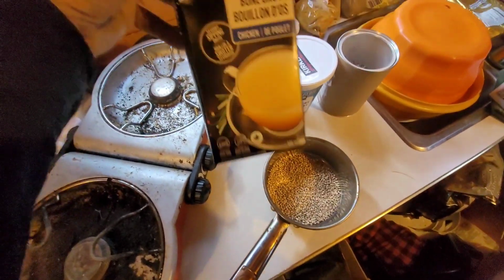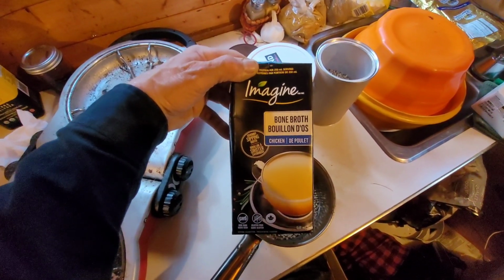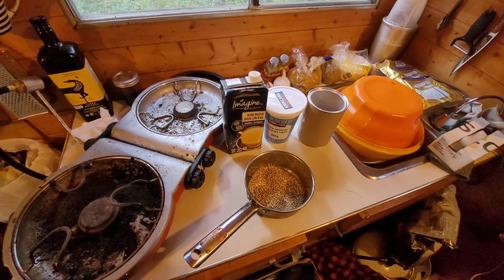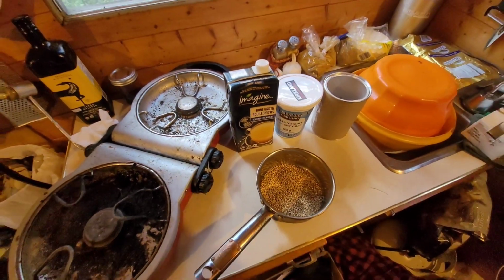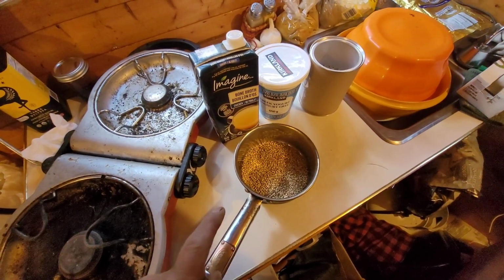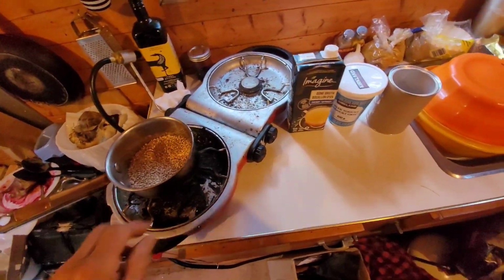But what I'm going to use is this beautiful, beautiful organic chicken bone broth that I picked up at Heaven on Earth, the natural food store in downtown Kooking. I'm going to cook it down in that instead of in water, like a lot of people cook grains like barley. I'm going to cook it down in the bone broth. So here we go. We're going to set this up here.